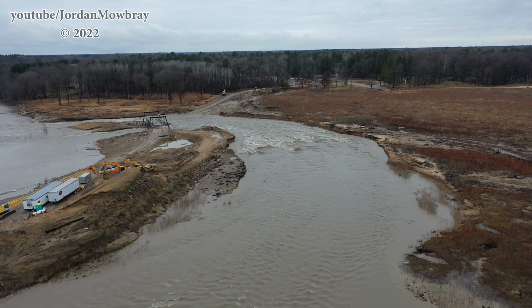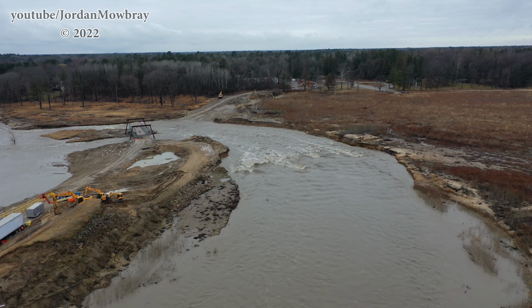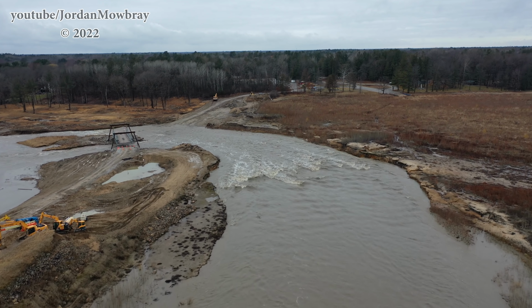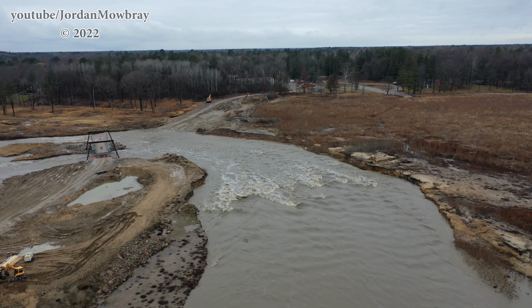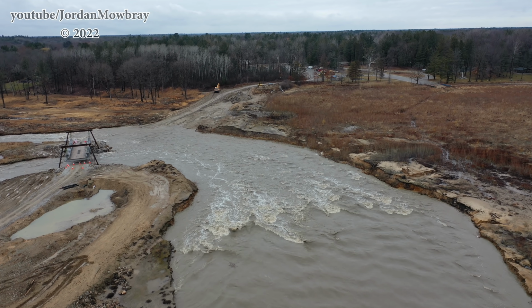So now we're flying over here towards the west. This is usually where Sanford Falls is located, where we see all these rapids. Temporary bridge is in the raised position. The roadway that actually comes over to the bridge is underwater currently.